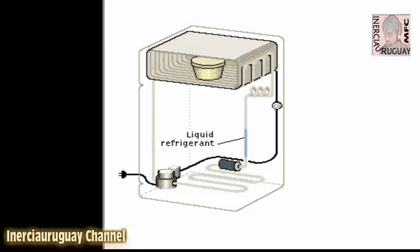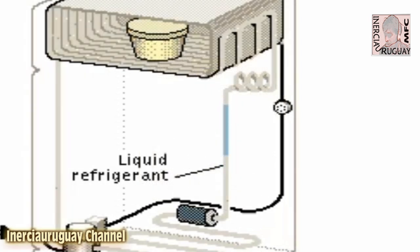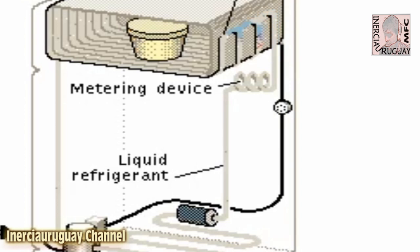Pressurized liquid refrigerant leaves a storage container under high pressure. It flows through a metering device containing a length of narrow tubing where the pressure drops and the liquid vaporizes into gas. As the gas enters the evaporator, it has a lower temperature than it did as a liquid. As the refrigerant passes through the coils of the evaporator, it absorbs heat and cools the inside of it.